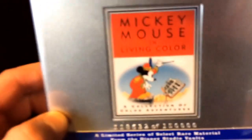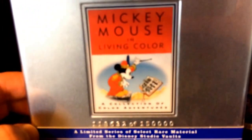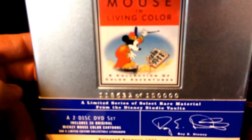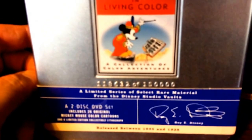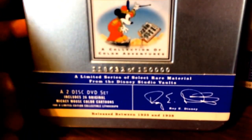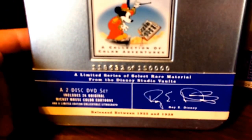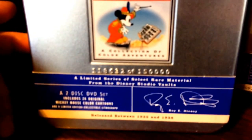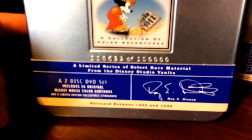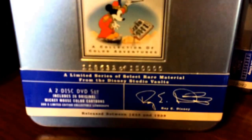The next one is called Mickey Mouse in Living Color. This is a collection of color adventures limited to 150,000, which if you think about it, is not very limited. But like I said, a lot of these were destroyed over the years. I have number 118,632, and these were released between 1935 and 1938.